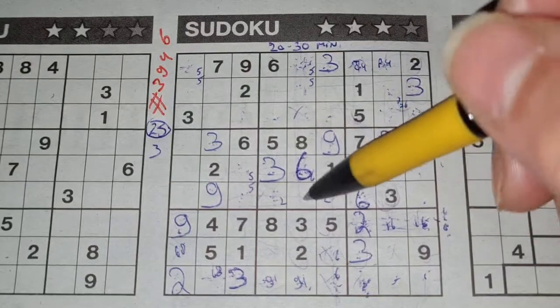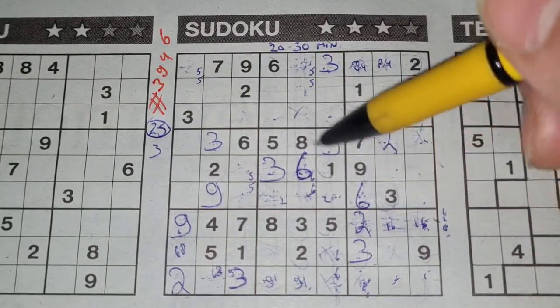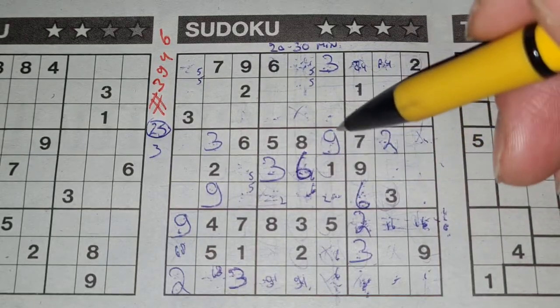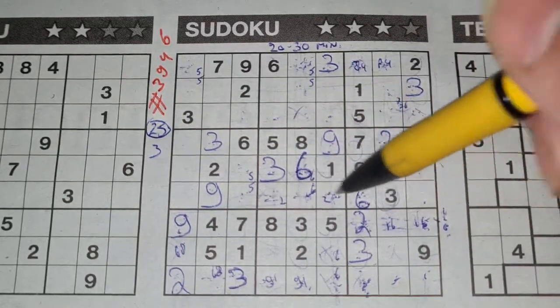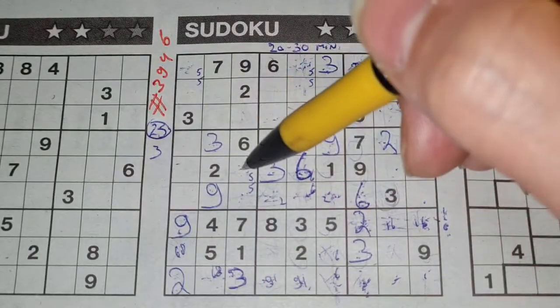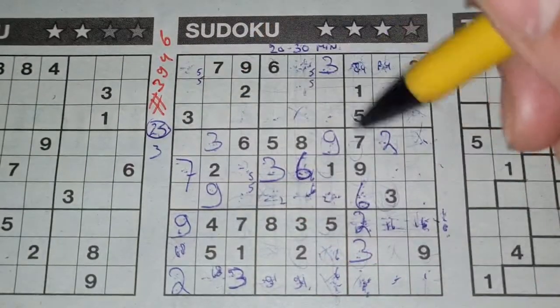Three missing numbers. The 2 is missing, the 4 is missing, 5, 6, and a 7 is missing. Okay, so we have a 7 in this row. 7 in one of these three boxes in that row. So the row between, the middle row, the only two places left for the 7 should be here. We see there's 7, no 7 there. 7 should be there.